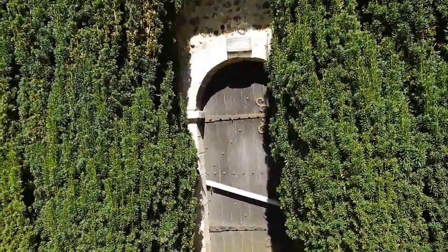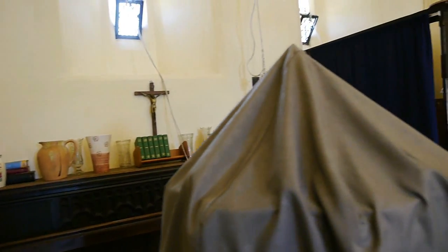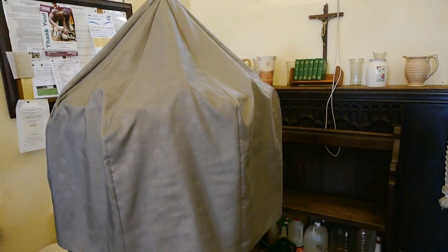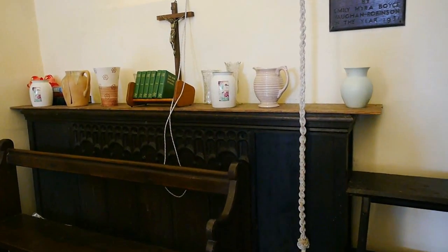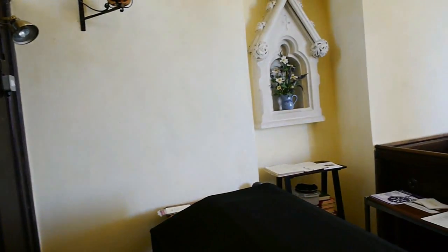Well, this is the main entrance with a light above, and there's no porch. We just go straight into the church. If we can open the door, yes. Oh, what a lovely little church. And this is the end of the church underneath the tower. Got the font here covered up. Some more modern details there. Oh, it's wonderful. Look at this.